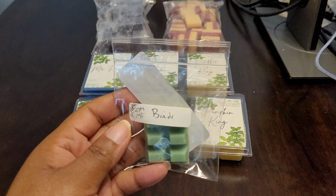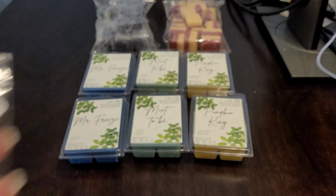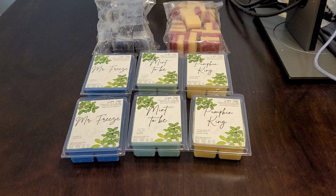I did get a sample of Birds, and this is Harvest Ale, pumpkin, donuts, brown sugar, and buttercream. And this is from the apple category. So for this one, I get a little bit of apple from the Harvest Ale, but I'm mostly getting the pumpkin donuts, the brown sugar. I like this one. It's very sweet, a little bit spicy, a little creamy.